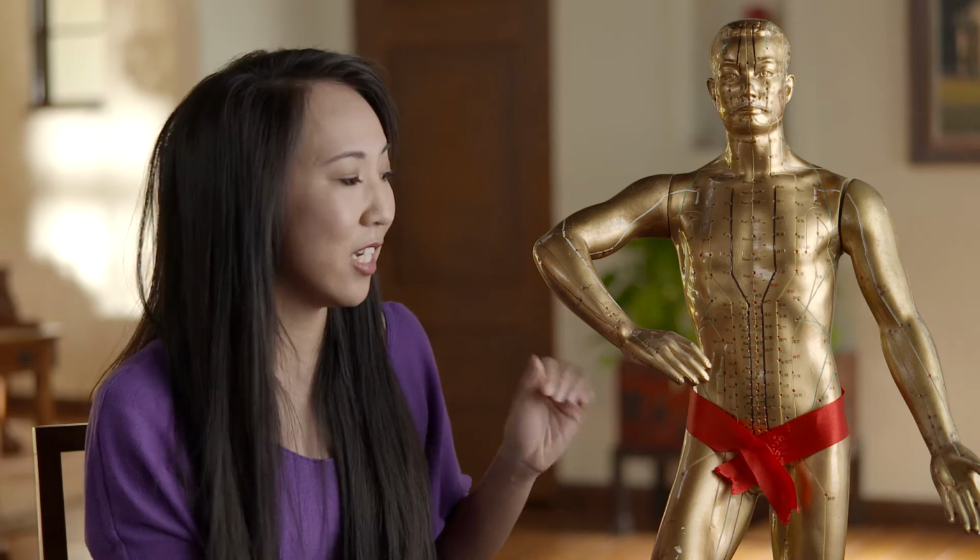In Eastern medicine, our belief is that Qi and blood all correlate together. So when you have pain, it's actually blockage in different regions of the body. So when we use the needle therapy, it stimulates the Qi, the energy, to help reduce pain.